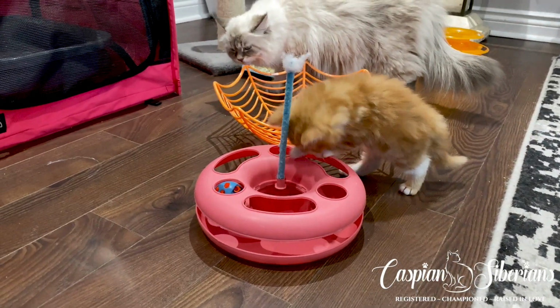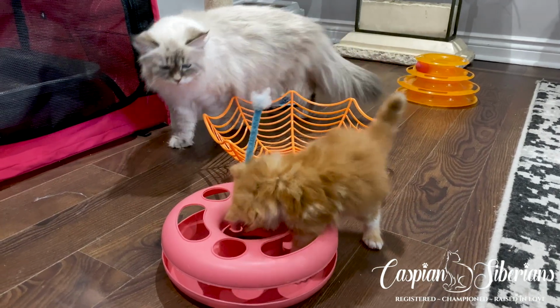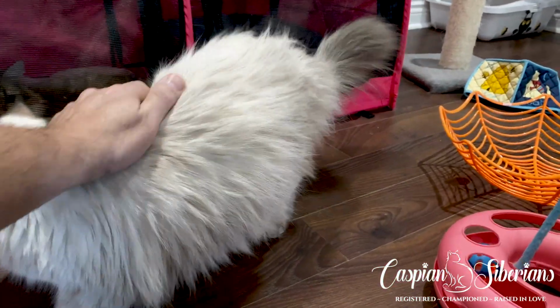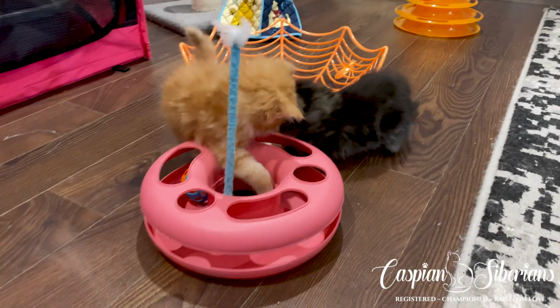She's as sweet as a little... Yeah, she's harmless. She's sweet, sweet, sweet as a little cupcake. Muffin. A little muffin. But she just growls. But she's a big, snuggly girl. Yeah. Oh, got some action. We got action.